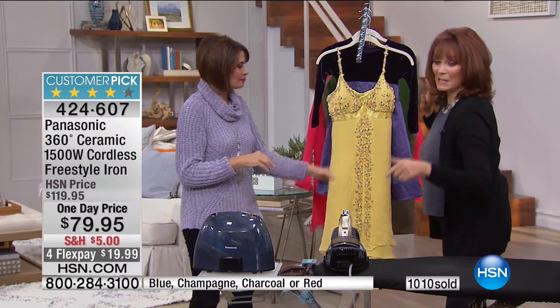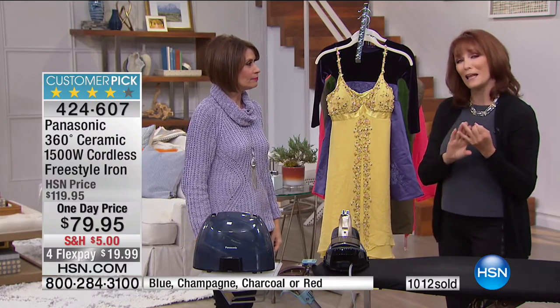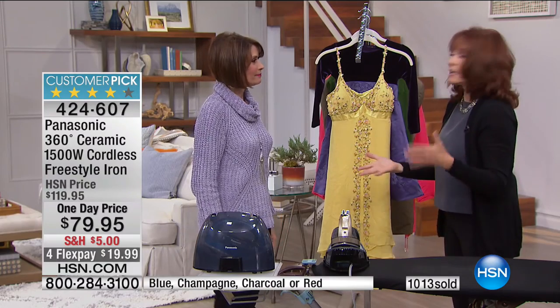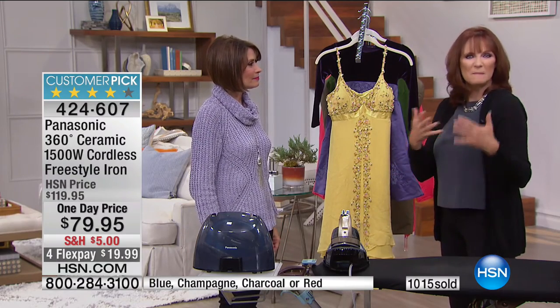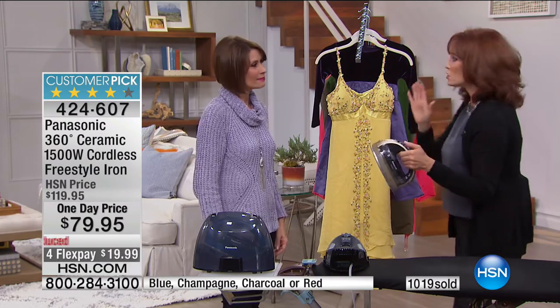I just did a Diane Gilman top. I know that speaks a lot to you because what is she like? She has a lot of silks, but she also has a lot of embellishments that you can't put a heavy iron on because it will ruin the embellishments, the beads, the sequins. So to have an iron that you can act like a steamer is so valuable.